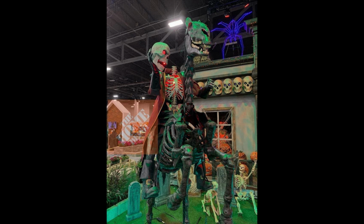I love the sort of detail on the bones themselves, the skull as well. It's not just a brand new out of the box kind of skeleton. It looks aged and weathered and all those things that you want from your skeleton props. The eyes are glowing red on the skeleton. There's a red glowing light in the chest, and it looks like possibly in the horse as well. So all of that's really, really good. And yeah, I like this prop. It'd be interesting to see what it does.